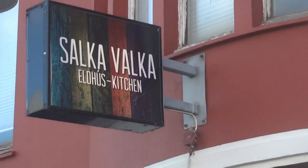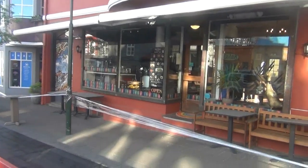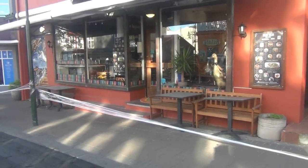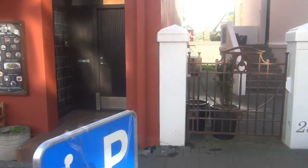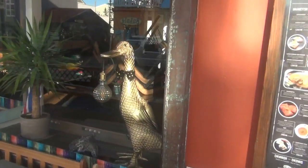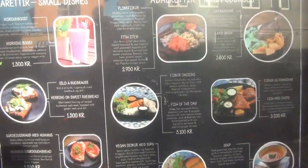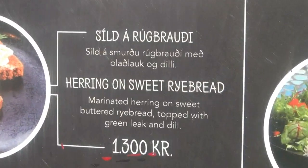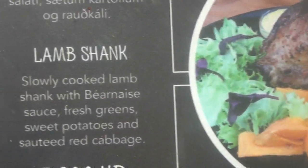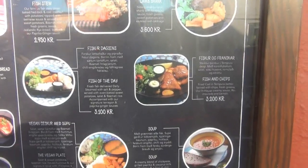Standing here at Salkavalka, a typical Viking Icelandic restaurant where you can taste local dishes. So let's see what's on the menu. There's a duck here with a lamb in his beak. So what we got here? Herring on sweet rye bread. We got some lamb shank. So it's in English and in Icelandic language.